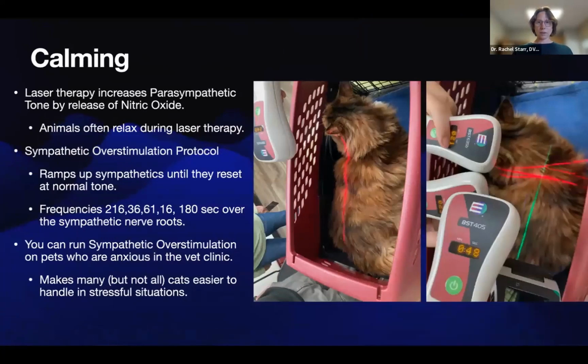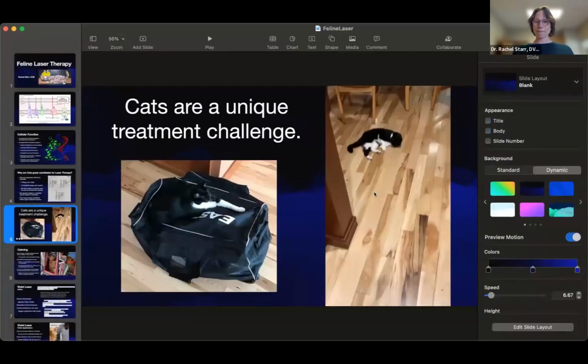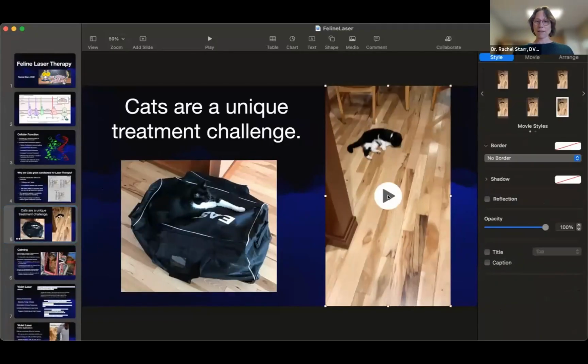I need to go backwards. Hold on. Let's see. Oh, there we go.